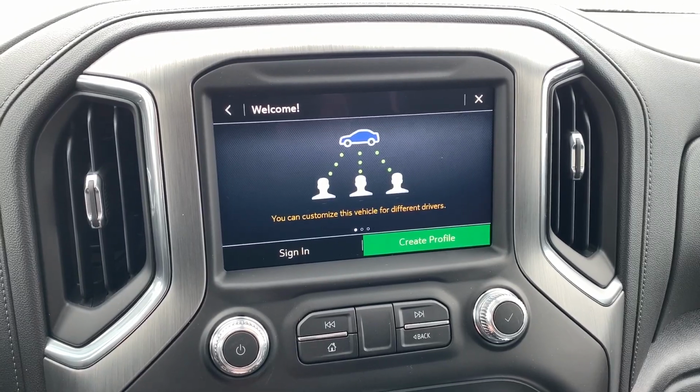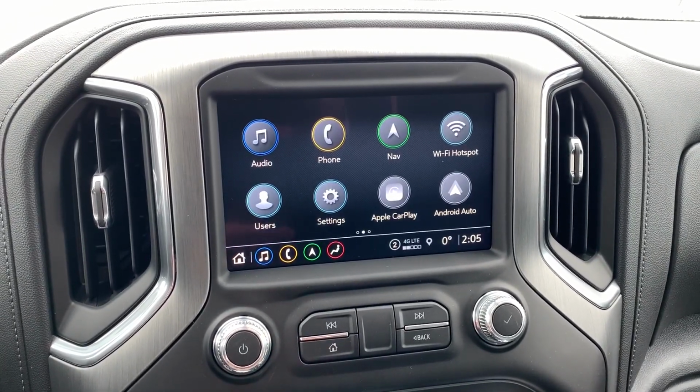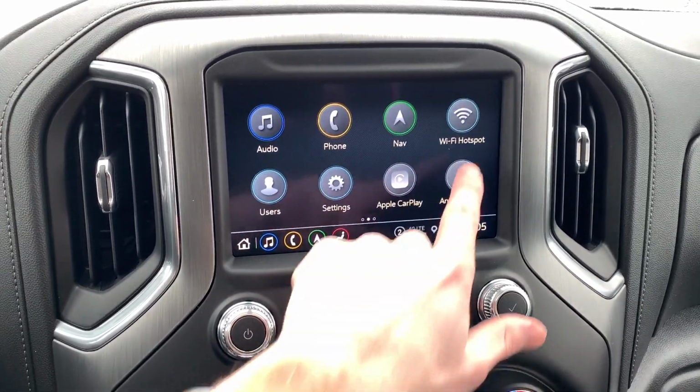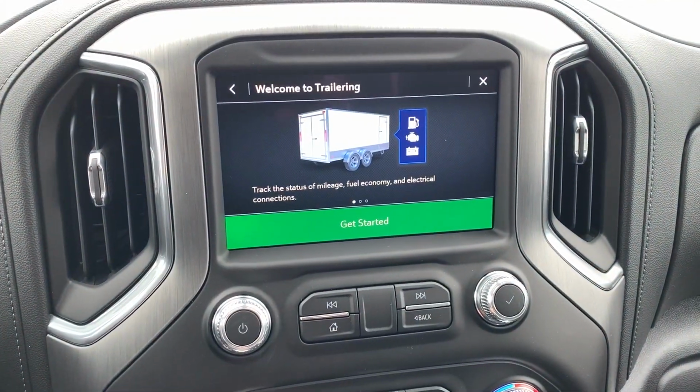Now this is a cool feature here. You could set up user profiles. If you and your wife are driving the truck, you guys could each have your own radio presets. It's going to remember all your settings, and you'll pick up right where you left off. There's no fighting.